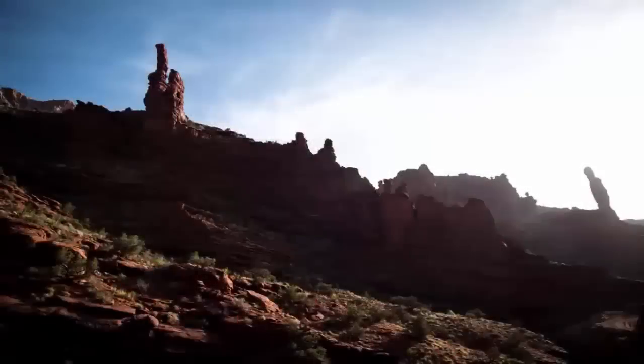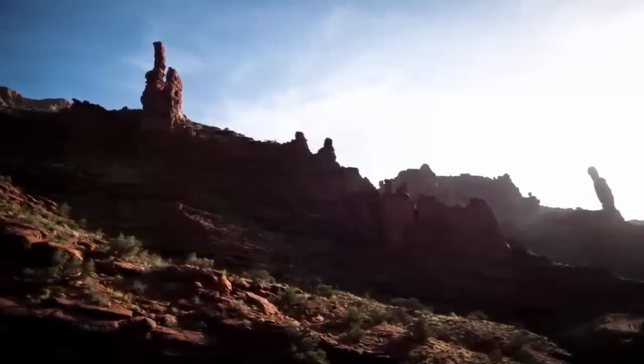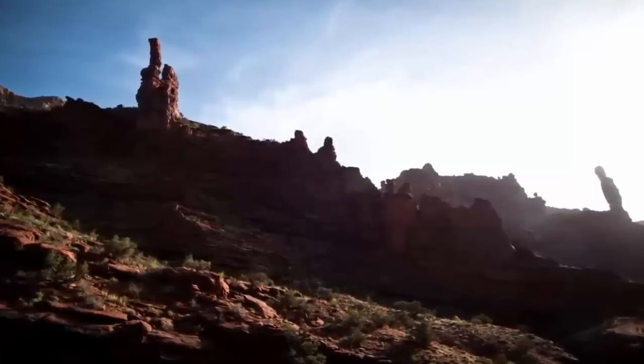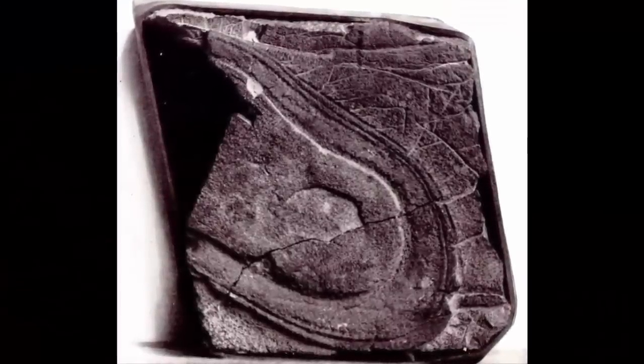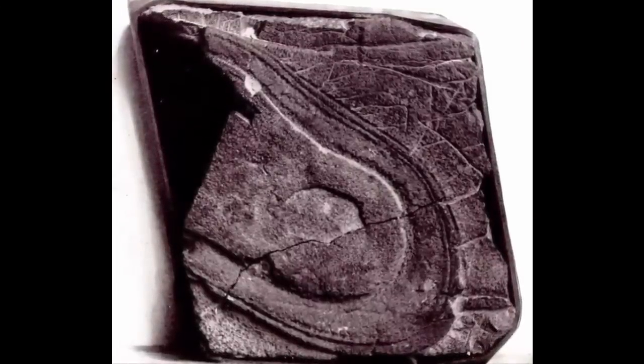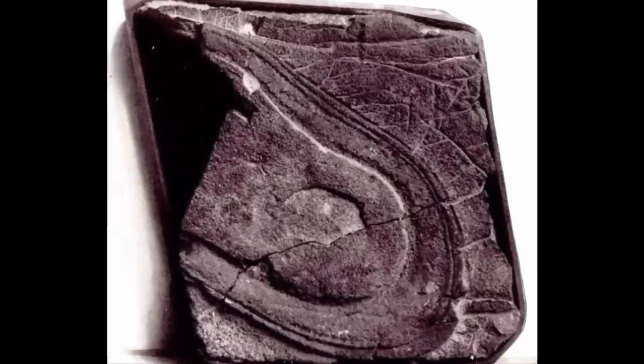Hey guys, so today I wanted to share with you a rather special out-of-place artifact. It's known as the Fisher Canyon Footprint, and it's actually a lump of coal. However, this small lump of coal is something very special. It's an artifact we hold dear to our hearts here at Mystery History.